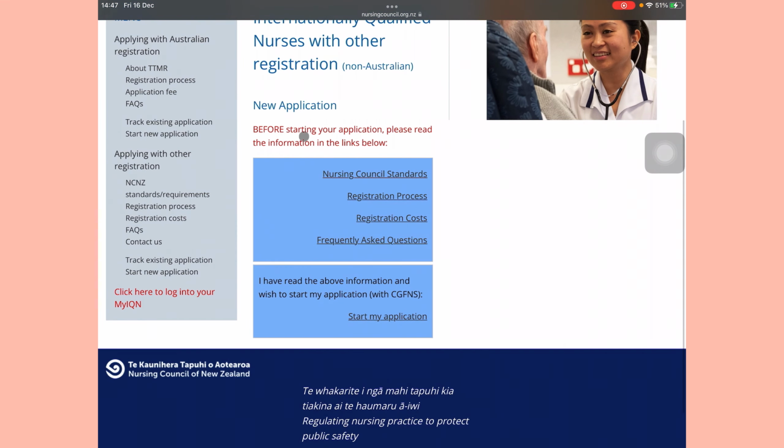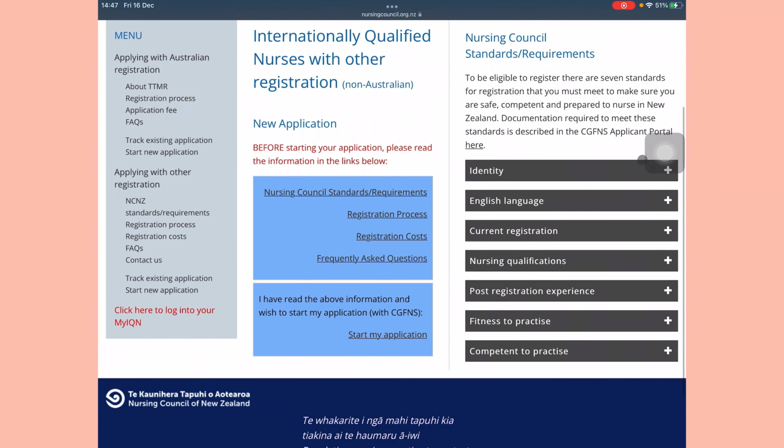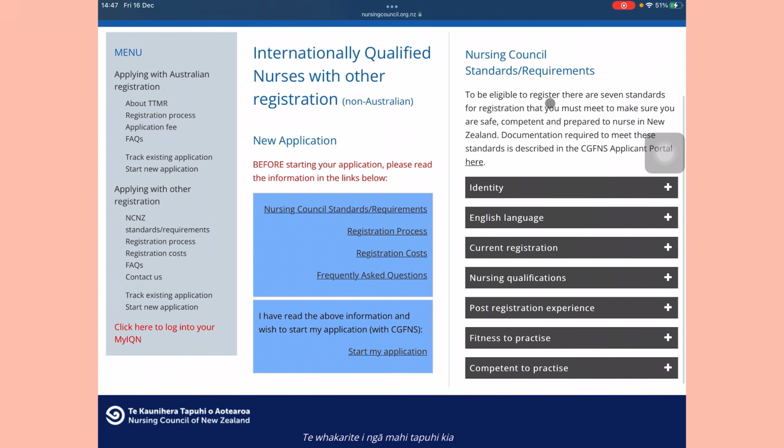And before you start your application, just read this stuff over here. It's the standards especially and the requirements. And then you will be assessed based on 7 standards. And you have to meet all those to make sure that you are safe, competent, and prepared to be a nurse in New Zealand. The documents required to meet these standards are also described in the CGFNS applicant portal. You can click that link over there, or you can actually go one by one.